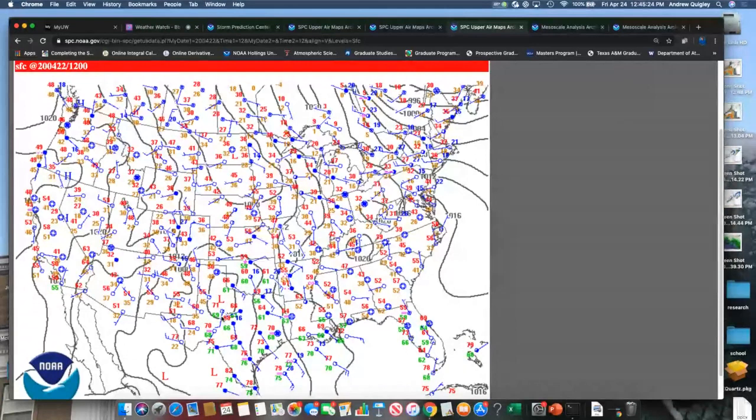And this feature got caught up in this surface cyclone as it moved to the east during the day, and it kind of became the focus mechanism for severe weather, particularly supercells and tornadoes in southern Oklahoma on Wednesday afternoon.